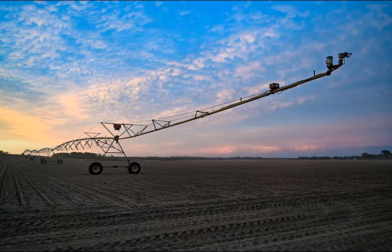Save money. Automatic irrigation saves you time. Therefore, you also save money. Depending on the number of pumps you have and the number of hours you need to water, you can also save money on your water and power bills.